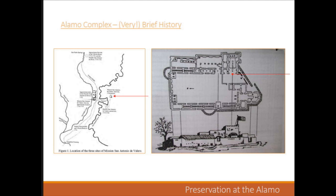The mission was a walled compound where the walls also served as buildings. The long barrack was constructed before the church at this location. Its original use was a convento or priest's residence. Four other missions were also built in San Antonio, including missions Concepcion, San Juan, San Jose, and Espada.